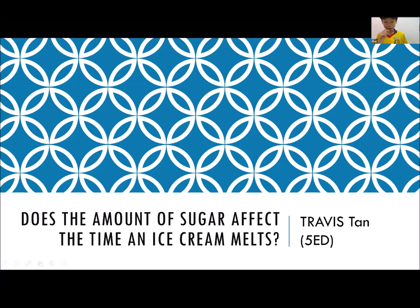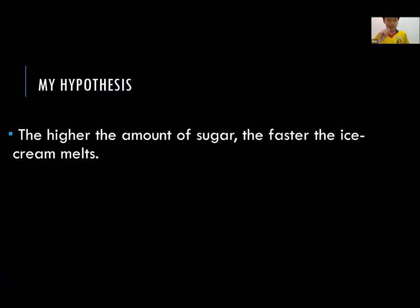Hello, my name is Travis Tan from Primary 5 Endurance. Today, I will be talking to you about my science project. Does the amount of sugar affect the time an ice cream melts? My hypothesis is that the higher the amount of sugar, the faster the ice cream melts.